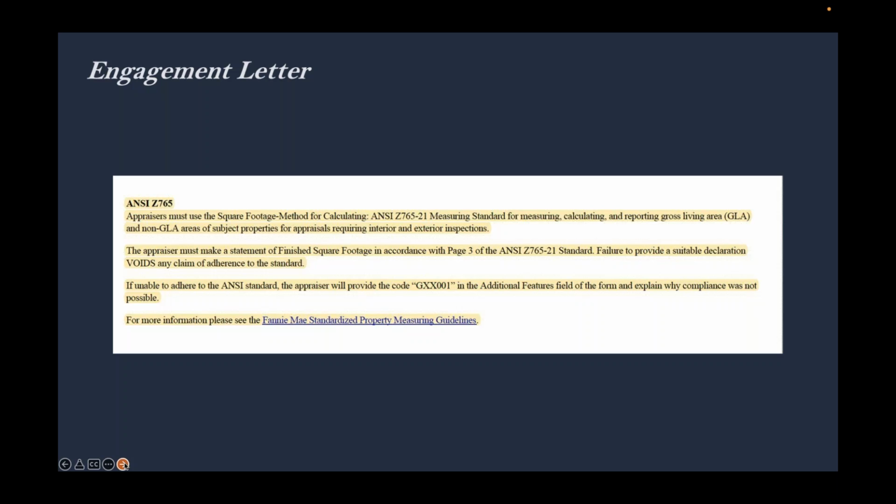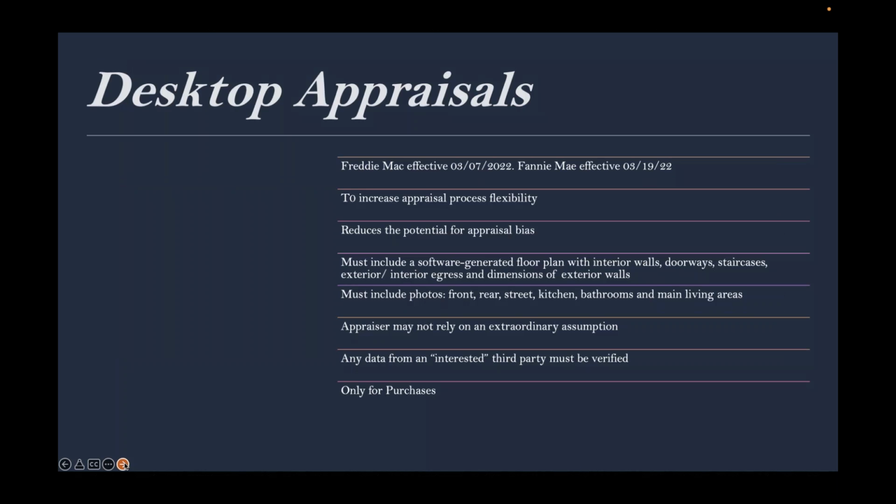Most appraisers are using laser measurements, kind of their tape measures out the door now somewhat, but they should be able to adhere to this, and hopefully we can get other real estate professionals to start using the standard as well for consistency. So next up is our desktop appraisals.